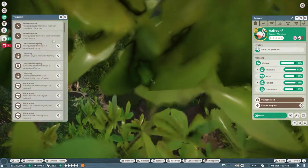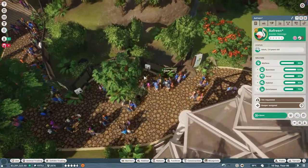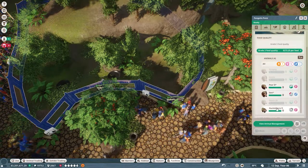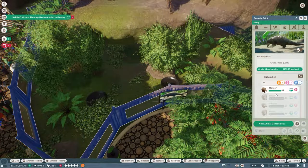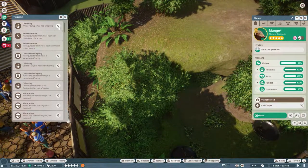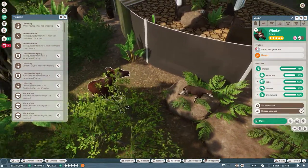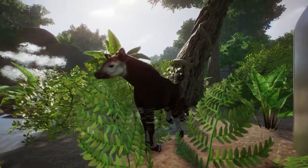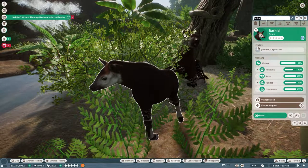Very nice. Okay, let's check on our pangolins, because I'm pretty sure we had two baby pangolins in here. Huckleberry was the youngest. Oh, I see. Okay, so Huckleberry is the next one. Mango, okay. And Winda has just had offspring. Little baby okapi. Super, super cute. I love it. Look at how cute it is. Let's name it. We have a gem. It's a him.